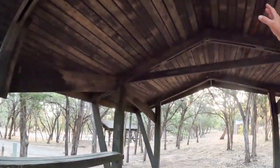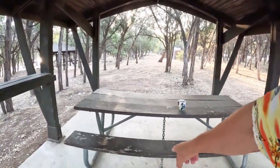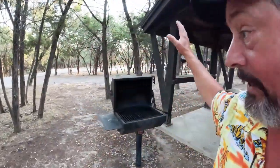Well, of course, we got the big wooden patio cover, concrete patio, picnic table that's chained down. We have a charcoal grill. And this is the last campsite for this 10-day journey where charcoal's allowed, provided it's inside of a closed grill. Texas is so dry right now. I think the whole state is in the middle of a burn ban. Every county, at least all the counties I'm camping in.